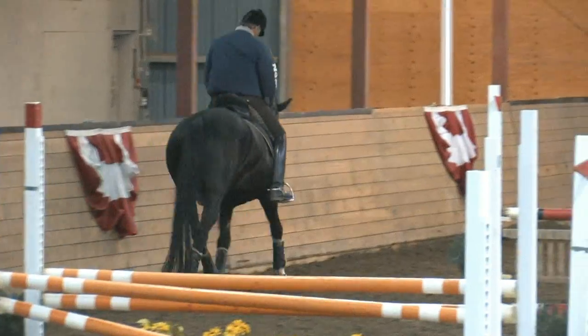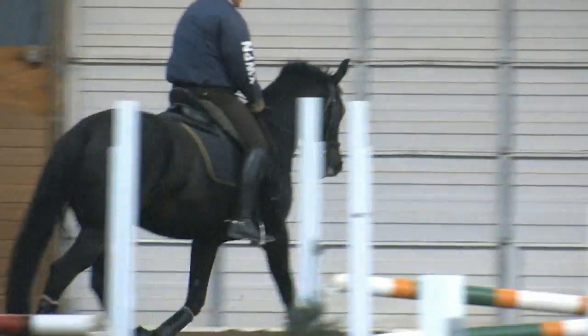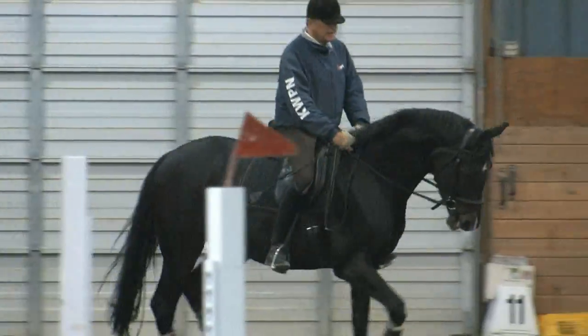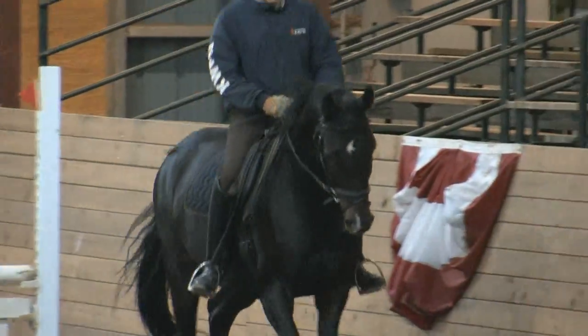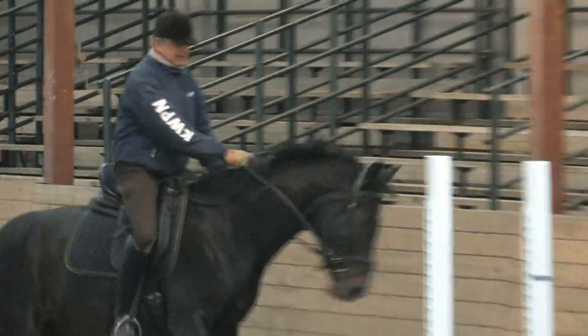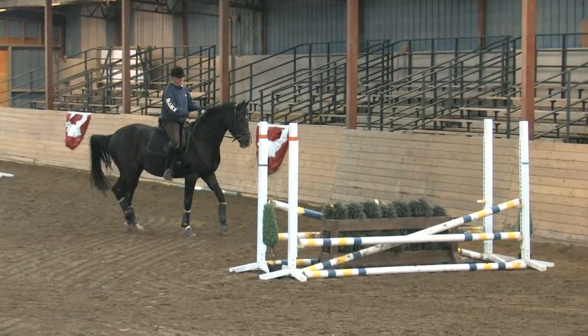Calm her down on the crest. And of course, the more relaxed she gets on this rein, the more I want to lengthen my rein. And this time, I'm not going to let her back off. No. We don't want that to be a habit.